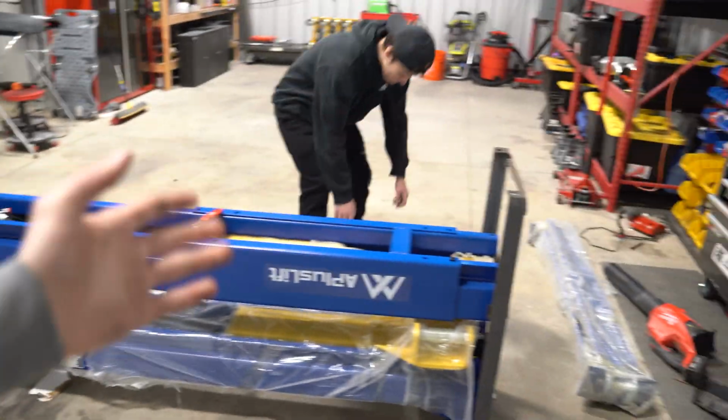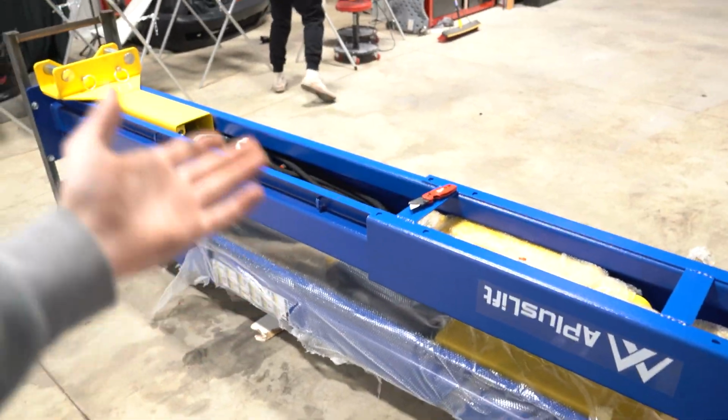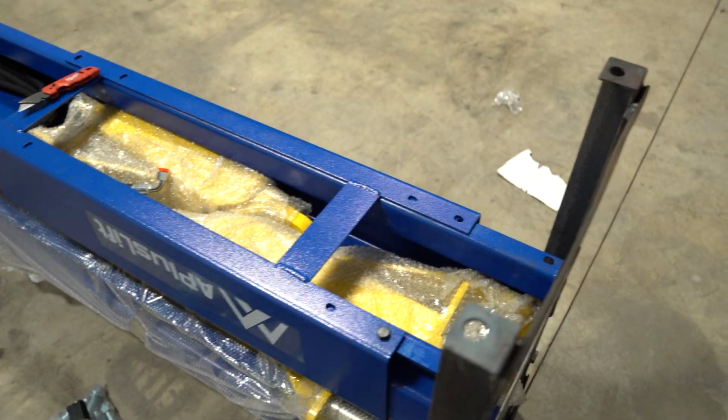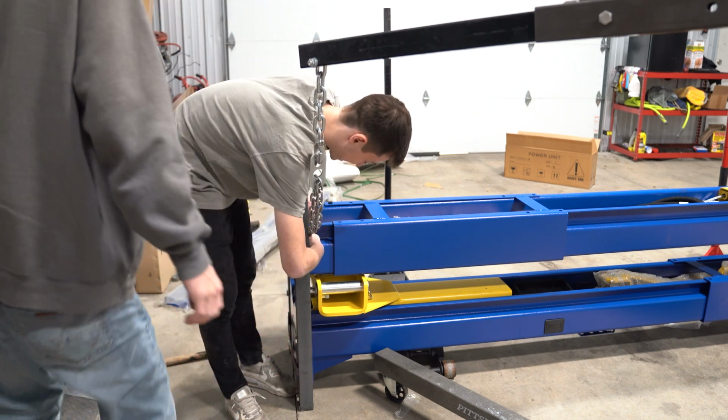All right, now we're trying to figure out how we get these posts unbolted without dropping it because these weigh like 750 pounds each or damn near. What we're gonna do is grab the engine hoist, bolt it onto one side. That should give us enough leverage to swing this thing over and we should be able to get this thing moved fairly easily. A little janky, but let's see.